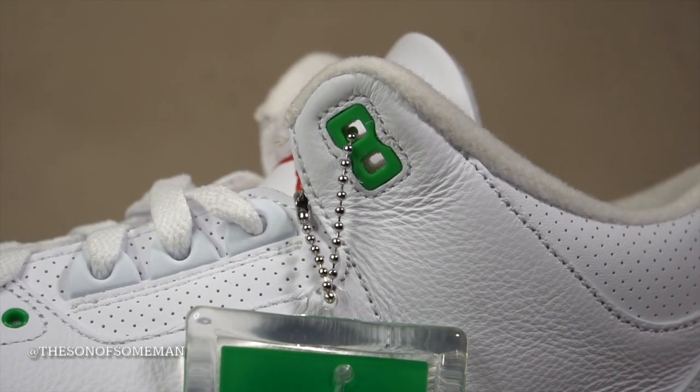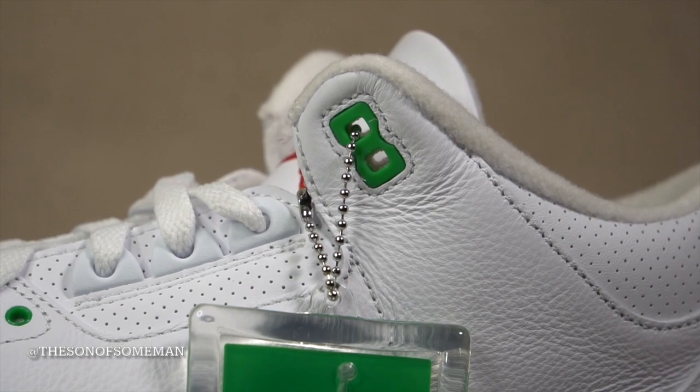And then we got the metal piece we got for this. I really, really don't get it. I just don't get it. For the Reimagined, this would have been the go-to, but they didn't do that. They went and put a piece of plastic on it, which we did not want.